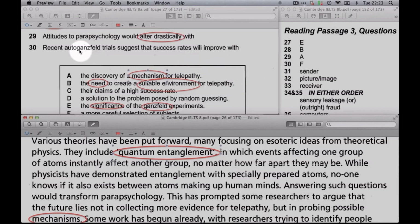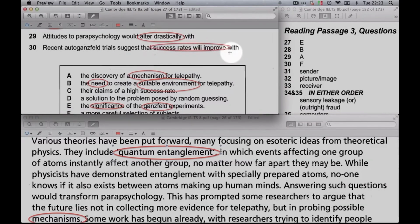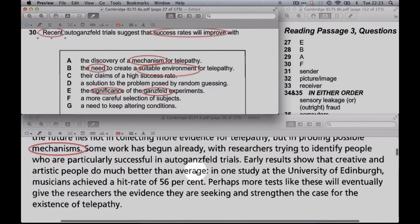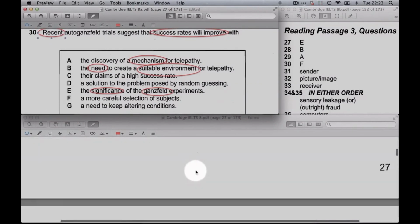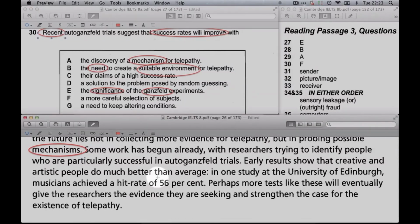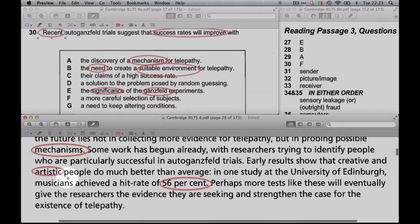Okay, 30. Recent autumn Ganzfeld trials suggest that success rates will improve with, and recent, so quite recent. And that would be F, the more careful selection of candidates. Okay, so we're down here. The hit rate of 56%. Before we were looking at only 30%. It shows that creative and artistic people do much better than average.